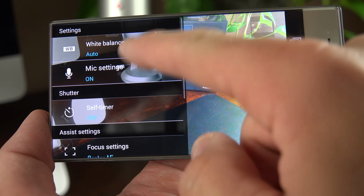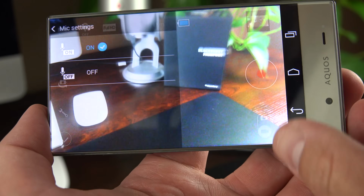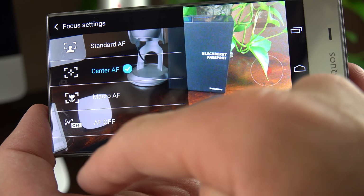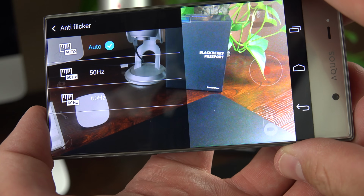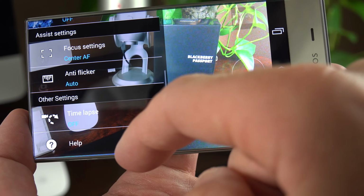Under settings, you'll see things like our white balance. You can set to auto or select one of the other conditions. We have our mic settings, so you can turn that on or off if you want. We also have our focus settings for AF and macro and that sort of thing. So again, lots of controls. We also have our anti-flicker, so we can change that from auto to 50 Hertz to 60 Hertz. So it depends on if you're looking at a display or something like that that might be flickering.